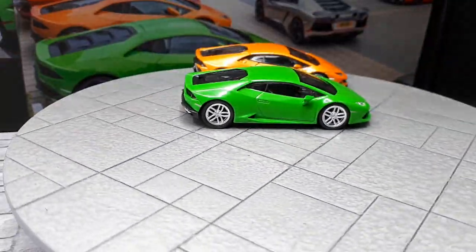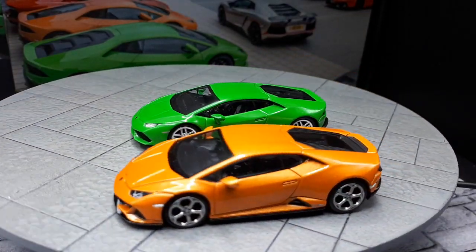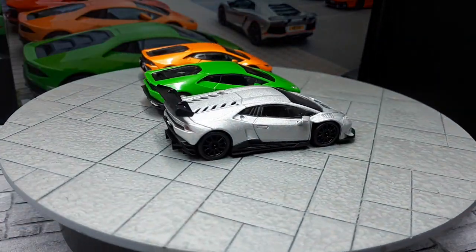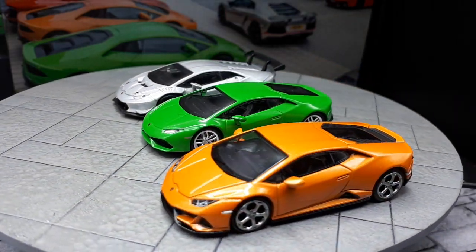Okay, so that's it for the little spontaneous comparison. Let's get back to looking at other Huracans. Zoomed in there, sorry. So I have this other Kyosho. This is a LP620-2 Super Trofeo. So I think that might be a track version. Maybe it's only a rear-wheel drive version as well. Clearly different. Pretty nice model.